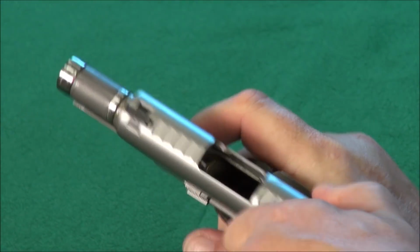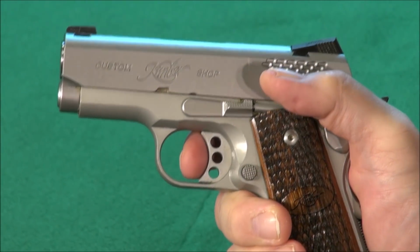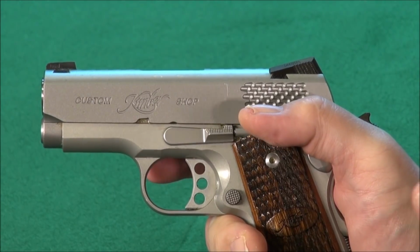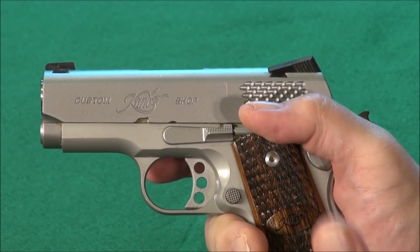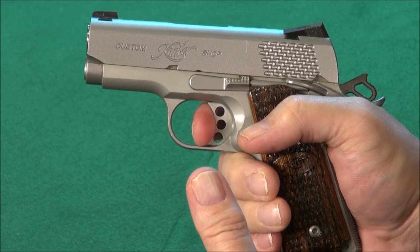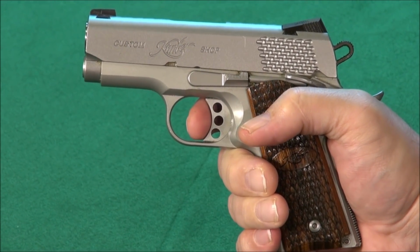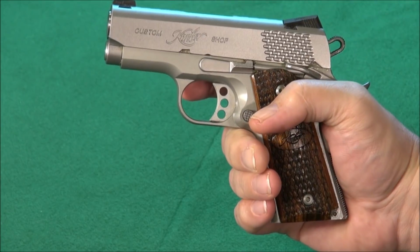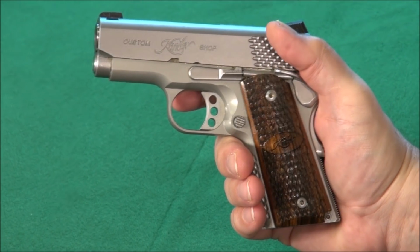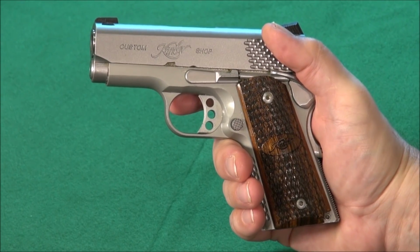So the trigger is as light as my $5,000, $7,000, $9,000 1911s, which is right about 4 pounds. Because this trigger is so light, you can shoot it and it feels like you're shooting a fully automatic pistol.